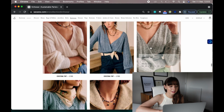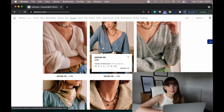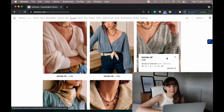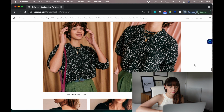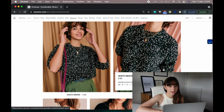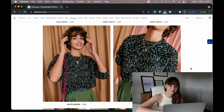I quite like these, the Christina top in all the colours, but again, you couldn't wear something underneath because of the shape, and it would itch, so that would put me off, but they are really beautiful. I've seen this Juliet jumper on a few people. I can't tell if I like it or not. I don't think I would buy it.